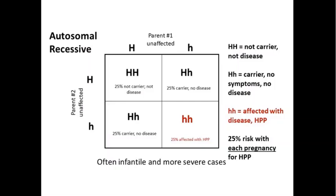And it's important to remember that resets. If you're flipping a coin, what I flipped just now has no bearing on what I flip next time. So if they say, oh, it's 25%, well, if I have 4 kids, 1 kid will have HPP, the other 3 won't. That's not the case. Every time, what you're going to flip with the coin has no bearing on what you had the last flip. So it always resets. And as we mentioned, this is typically what we see for patients with those more infantile or severe presentations.